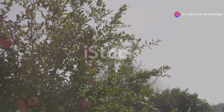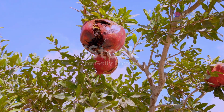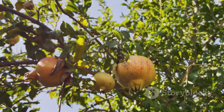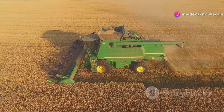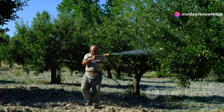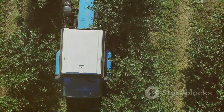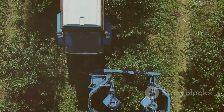Now, once those pomegranate trees start growing, the real work begins. And by work, I mean constant monitoring and maintenance to ensure those fruits are growing big, juicy, and full of flavor. And you guessed it, technology is playing a starring role in this department too. Forget about farmers walking the rows, clipboard in hand, visually inspecting each tree. These days, it's all about sensors, data, and artificial intelligence working together to keep those pomegranates happy.